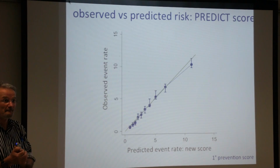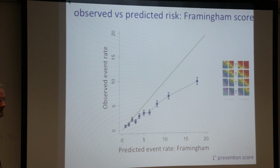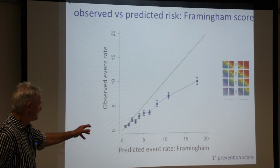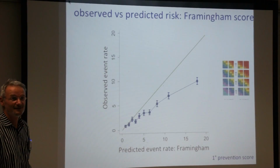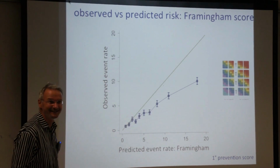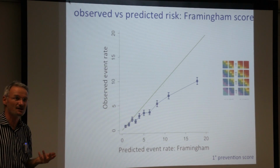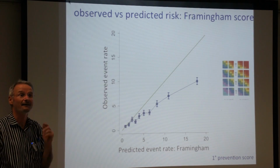So is that saying, if you go back to your Framingham study, that the Framingham study, which was 20 years ago? 30 years ago, yeah. So the actual risk will have come down massively. Yeah, so that was right back then. So that's not the main conclusion. But now it's over-predicting risk, yeah.